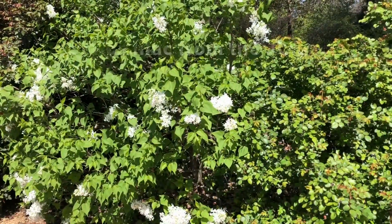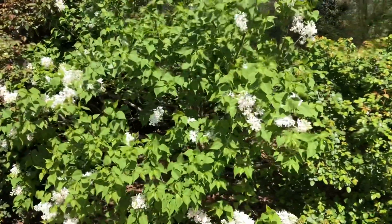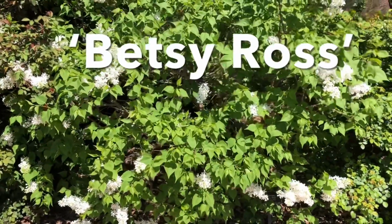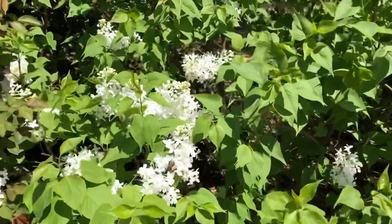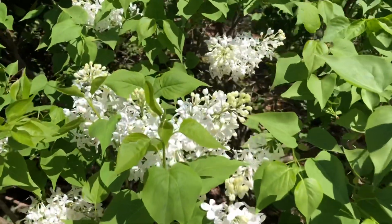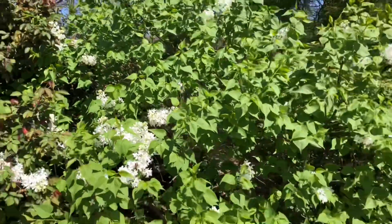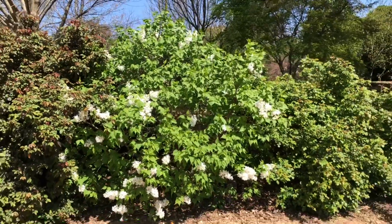Here we have a fantastic fragrant lilac. This is Betsy Ross, a variety introduced from the National Arboretum. It's beautiful, pure white flowers. You can smell it from 6 feet away. And you see it's doing really well here in full sun at the Ralston Arboretum, flanked by roses.